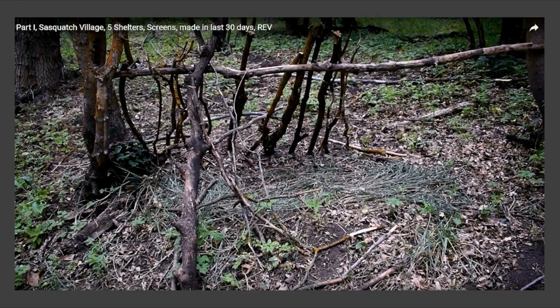What this is here, this is a screen. Now, if I remember, there were 4 or 5 of these built around the extreme periphery of the Sasquatch village. This one was on the far south, further south than that tall teepee that we just looked at a few moments ago. And this one is really interesting to me. First of all, you've got a stick parallel to the ground, and in all these cases, it's wedged between two existing trees and very tightly wedged. So it's not just loosely sitting in there. It's really shoved in there tightly.